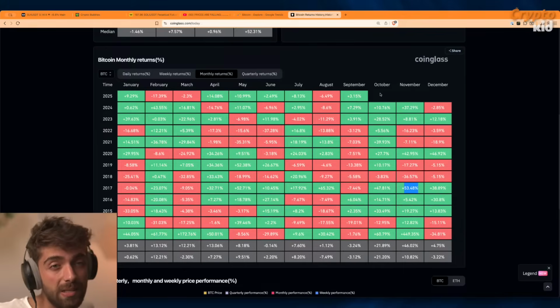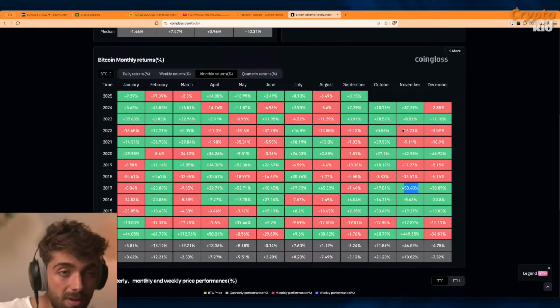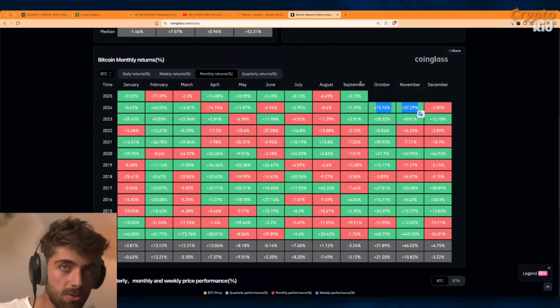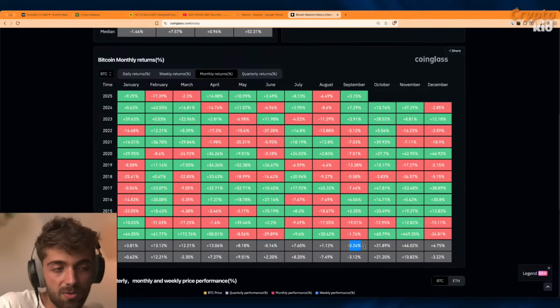And I'm expecting, maybe not a 50% increase, but I'm still expecting a pretty solid Pumptober and Moonvember. I wouldn't fade those two months at all. And it's completely understandable if September is bearish. It's just what happens. It's the only month in Bitcoin's history where you have a negative average return.